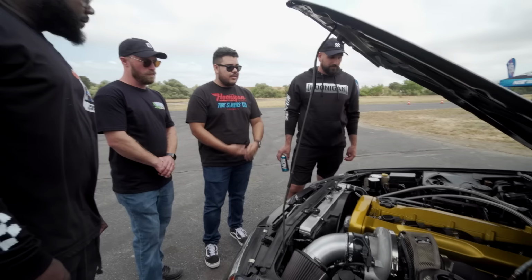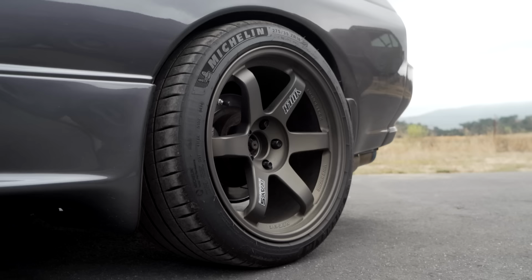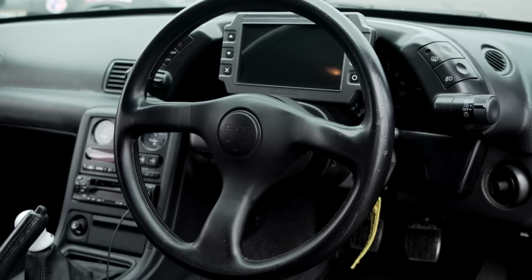So this is a nice setup, man. What kind of fuel are you running? Pump E. But it's on flex fuel, so we can do some 91 if we get stranded. Just for clarity, still all-wheel drive. Still all-wheel drive, yes. What else is done to the drive? You got TE37 OGs. Yep, on the Michelin Pilot Sport 4Ss, so street tire, street car. Interior-wise, it's stock. The only thing we have on there is the Haltech IC7 and an Ismo short throw shifter.